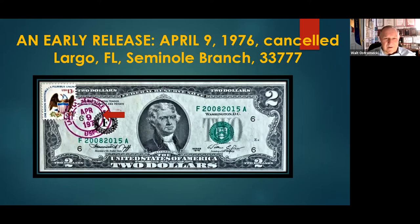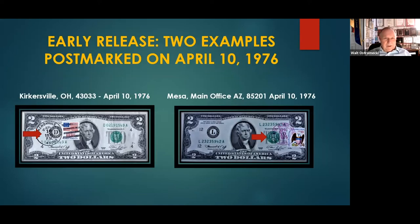Come on, where'd you go? There we go. Here are early releases, two more examples. Postmarked April 10th. The one on the left is from Kirkersville, Ohio, and the one on the right is the main office at Arizona.